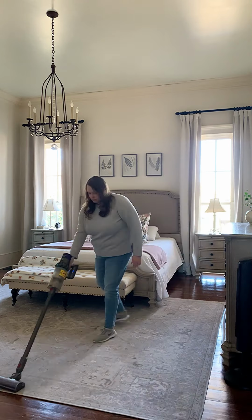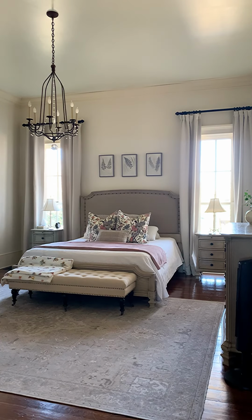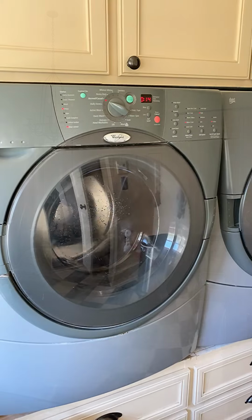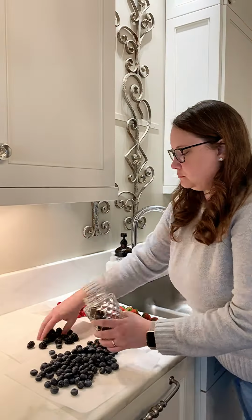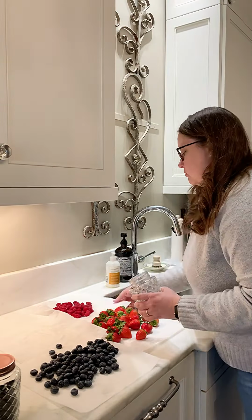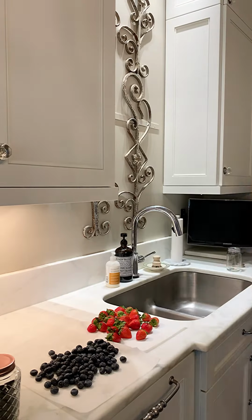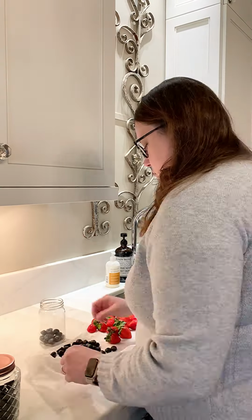Okay, I think by this time our berries should be air dried by now. So I'm going to go over to the kitchen again and get all those berries in their jars. I've noticed that they keep longer in glass jars in the fridge than they do in their normal containers. Let me know if you've tried this little hack that I shared. I'd love to know. So anyway, I think that is all for today.